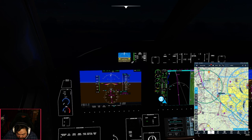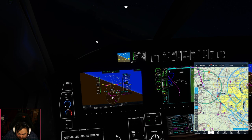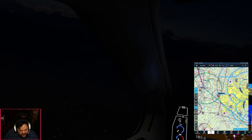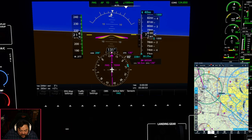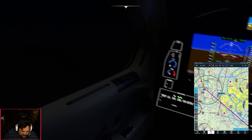All right, procedure, approach, activate, and now we're going to go to WESIM. Looking outside, definitely looks like some clouds, and the outside air temperature is what? Outside air temperature is 3. So, what we'll do is we'll go ahead and put the prop de-ice on, and the windshield de-ice on. Let me see the light. That looks okay.